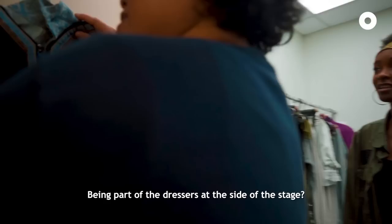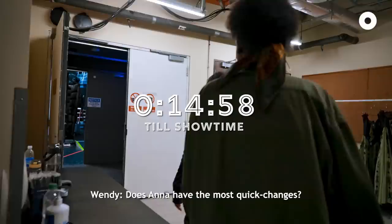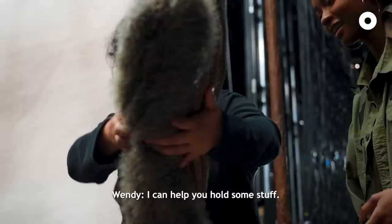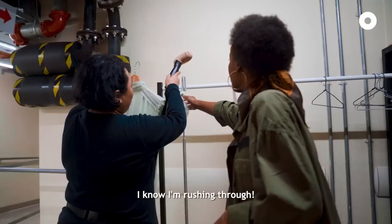So you know the story inside out? If you don't, how are you going to do your plot? Does Anna have the most quick changes? Yeah, Anna's plot is very intense, very heavy. I can help you hold some stuff. Imagine I do it alone all the time. I know, I'm rushing through. Yeah, that's another thing, you have to be aware of your surroundings.